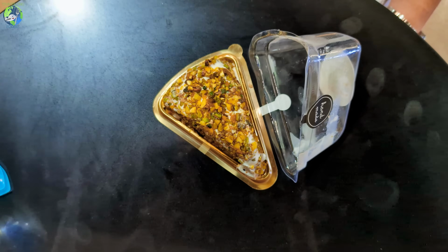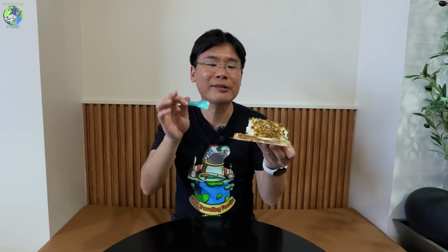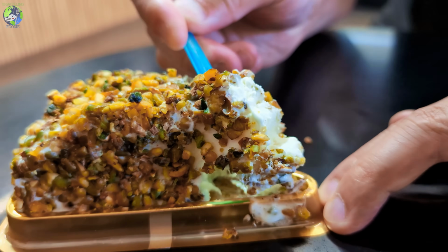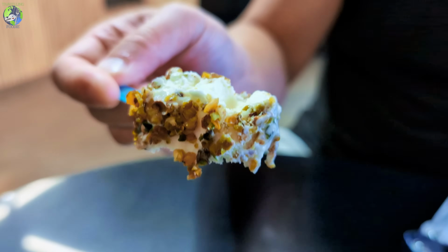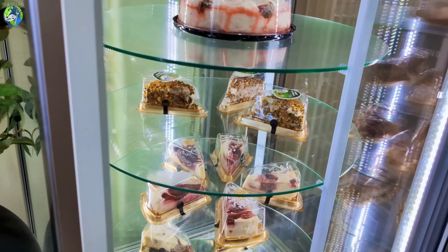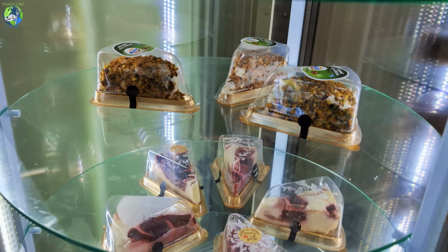This is so unique. The texture is very, very gummy. It actually reminds me of the dondurma in Turkey, because apparently when I talked to the owner, there's mastic in the Arabic ice cream as well. It's the gum resin that makes it that sticky, gummy texture. I love that there are so many pistachios. As someone who loves pistachios, this is so good.